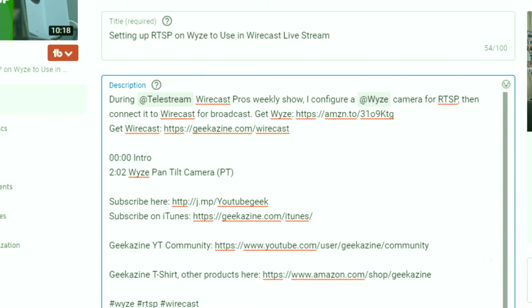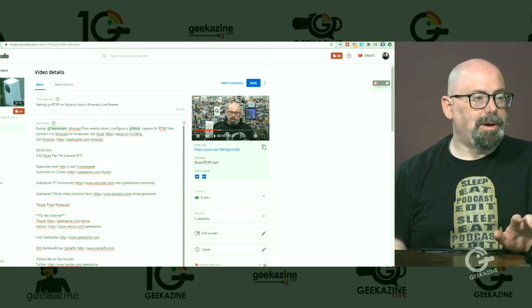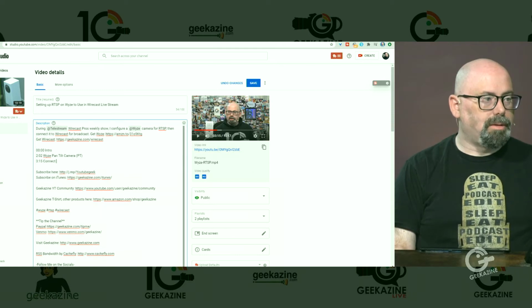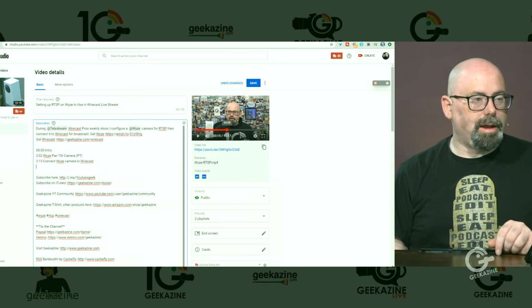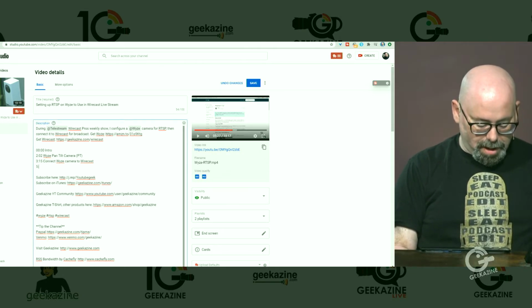The next part, connecting the Wyze PT camera into, and I don't say the PT camera, I say the pan tilt camera, into Wirecast in this case. So let's go back and see that. I'm going to go to my video here, and where'd the video go? There we are. And we'll go about 3:15. So at 3:15, I start talking about Wirecast. Connect Wyze camera to Wirecast. And then we'll go down the line here. All right, right here is let's say 5:25. We'll go back a couple seconds.